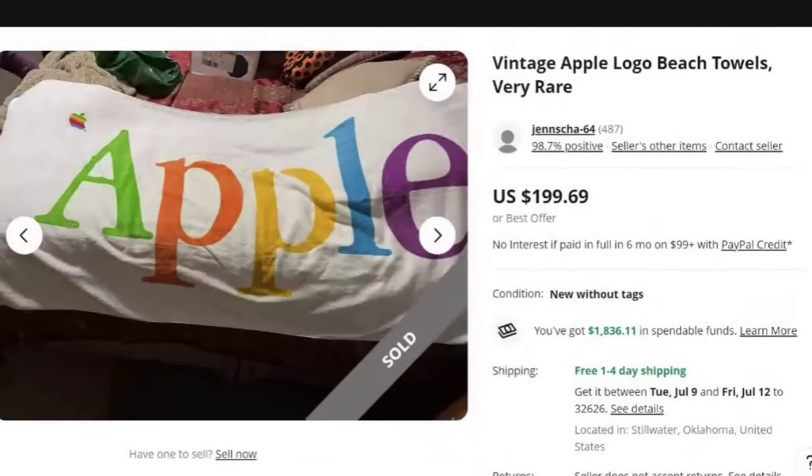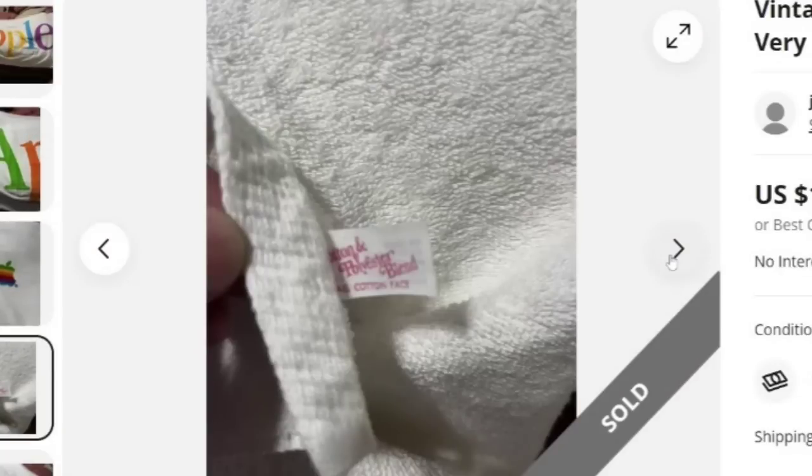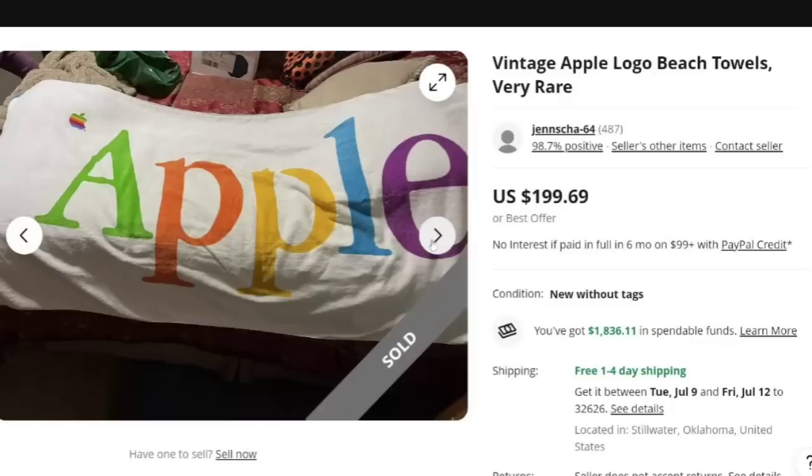Next up is another one that I would consider a promo towel, and that is a vintage Apple logo towel. I've sold some Apple promo stuff that sells decent, so I would watch for Apple stuff on a lot of things. This vintage Apple towel sold for $199.69. Here you can see this one they're saying is new without tags. There is that cotton and polyester blend. And amazing, amazing sale. Almost $200 for a towel.